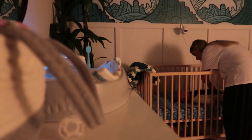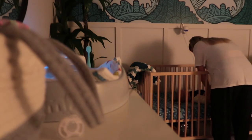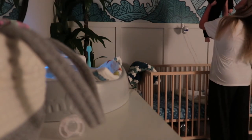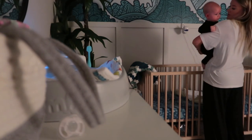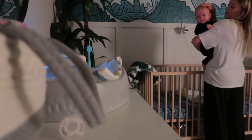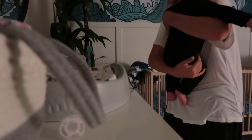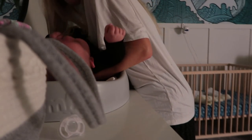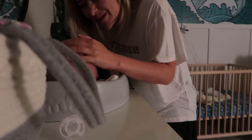Guess what? You're 5 months old today. Yes, you are. Oh, that's a big diaper. My ginger diaper. What's wrong? Oh, there were tears. We're gonna change your diaper, and then we need to take your 5-month-old pictures. He's a big boy.